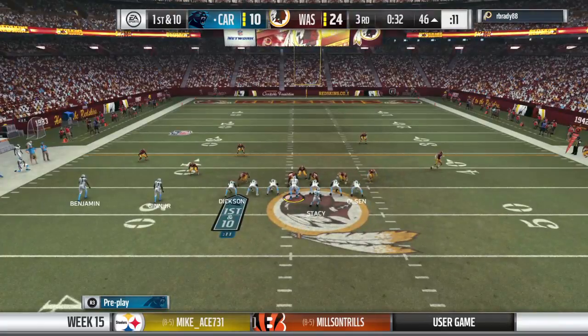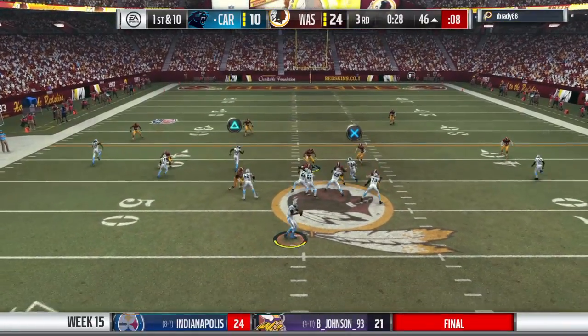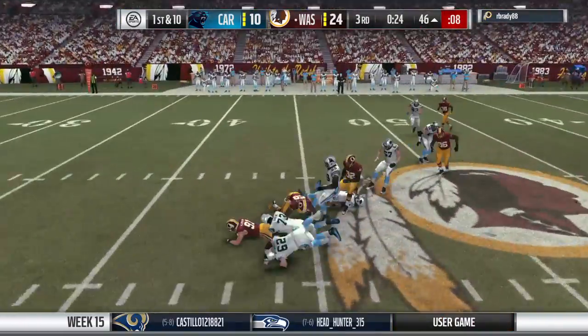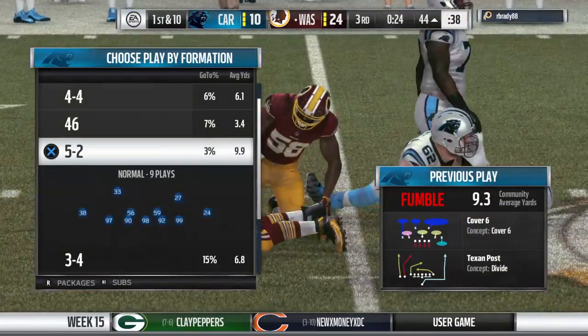Possible run anticipation here as the D-line sandwiches together. On first down, it's Newton. Cam fighting. He lost the football. It's out. And they'll take over inside the 45 at the 44-yard line.